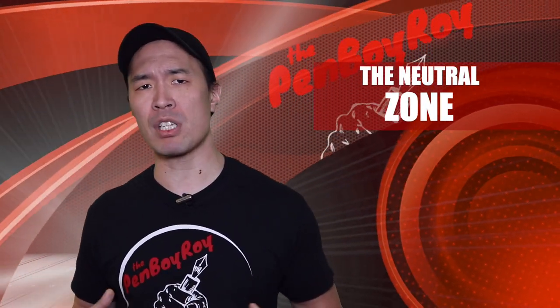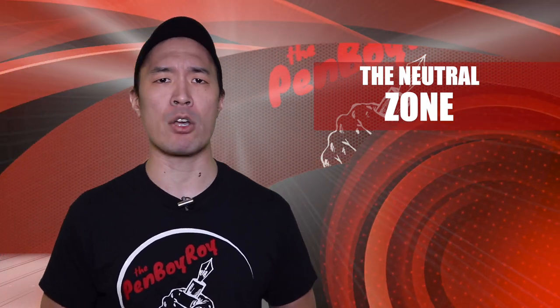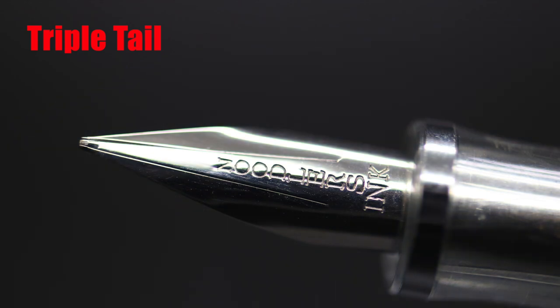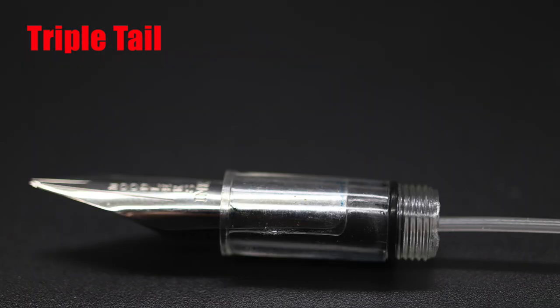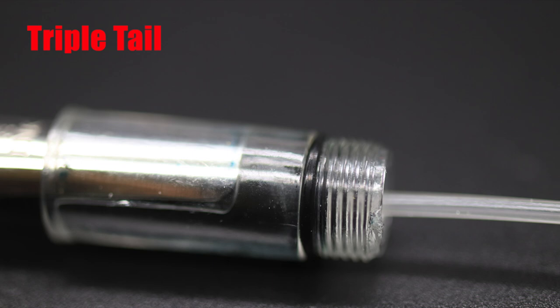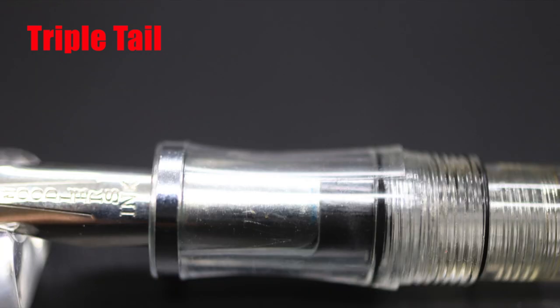Moving on to the neutral zone, those elements about the pen that are neither good or bad, or can be good or bad depending on you. The nib, as shown here, is a three-tined stainless steel nib, proprietary sized and made specifically for the Noodler's Ink brand. Down the middle tine is the brand name. The feed is a hand-cut ebonite feed fitted to the contour of the nib. The nib and feed are tension fit into a transparent nib unit housing that can be screwed and unscrewed to reveal an O-ring at the start of the housing threads. The nib unit screws into a concave-shaped section that is also transparent. At the top of the section is a metal collar.